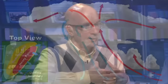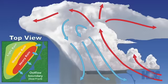The next idea we want to make sure you understand is what's called a squall line, because that's going to be important as we go to some radar images as well. And a squall line is in essence a line of thunderstorms as they develop along, typically, a cold front. And typically what you're lacking here is that directional change in winds.